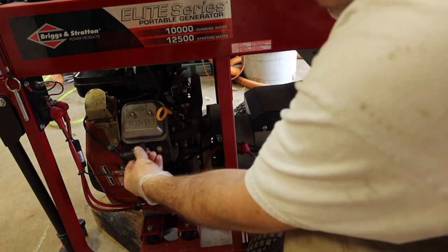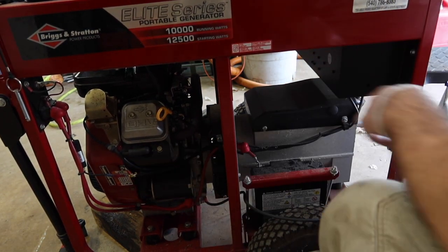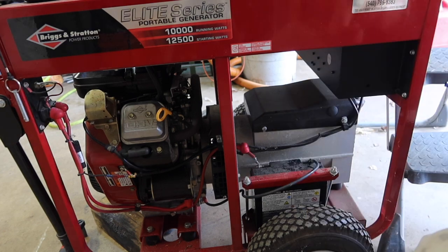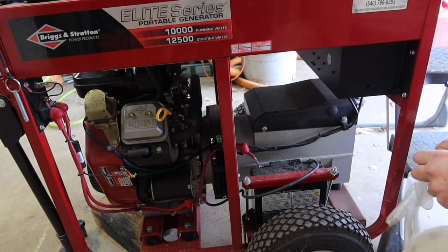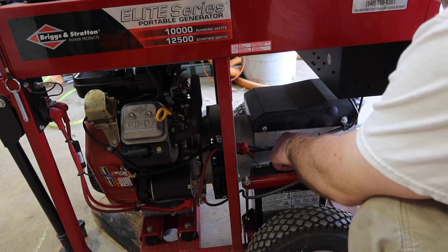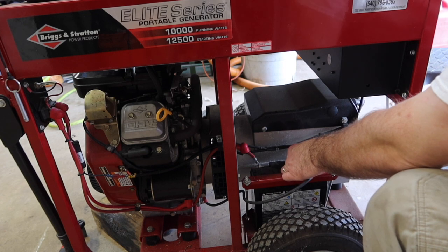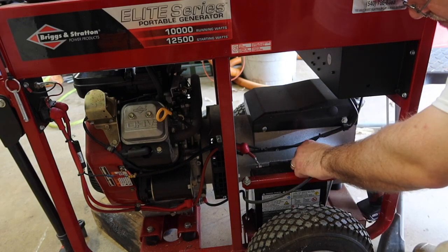Now we're done with the gasoline aspect of it, we can go ahead and plug in our spark plugs and hook up our battery. Take these things off. I put them on when I was messing with the gasoline. The easiest way is just don't touch the gas, which is what I was trying to do, but sometimes it splashes a little bit, so it's not the right gloves, but every little bit helps.